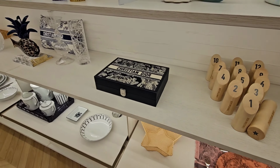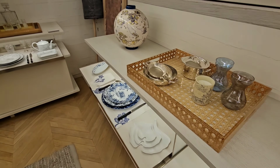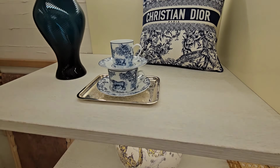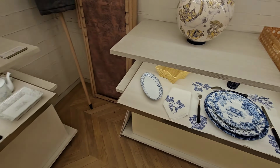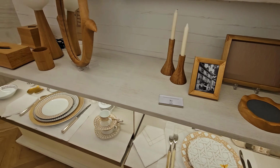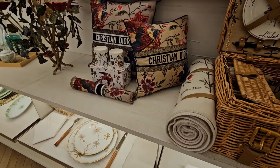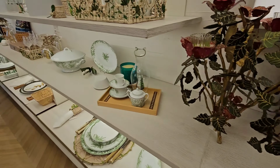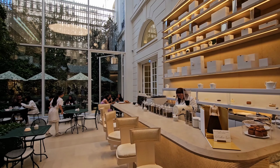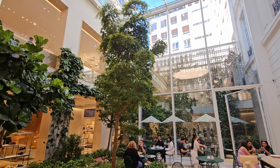And the beauty continues where they just really know how to do houseware. So I'll kind of just shut up here and let you look at everything. We grabbed a quick breakfast and coffee at the Dior Cafe, which of course is gorgeous.